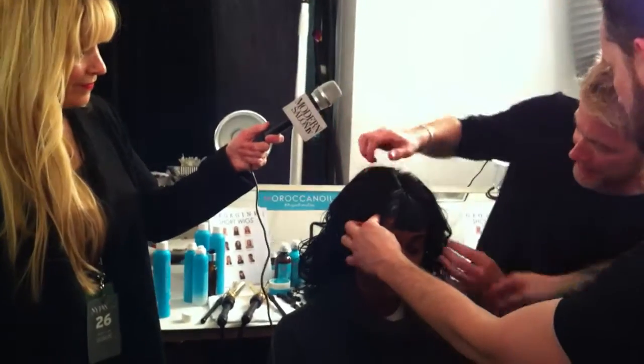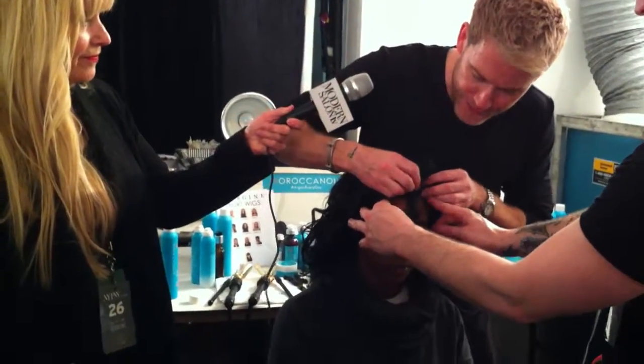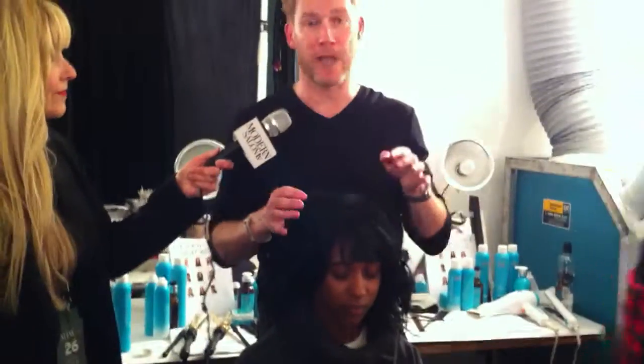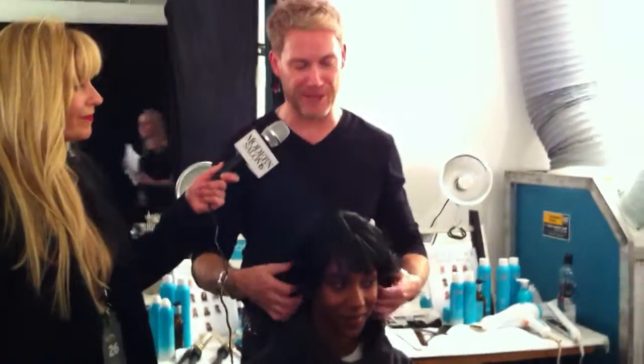Let me just check that length. I'm going to go a little bit more forward. Resist me just a bit. And we're just pulling that a bit longer. What's great about a wig is that if you want a shorter bang, you just shift it back. And if you want a longer bang, you just shift it forward a little bit.